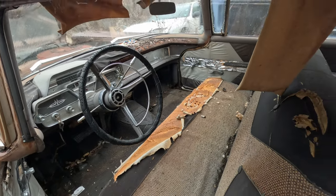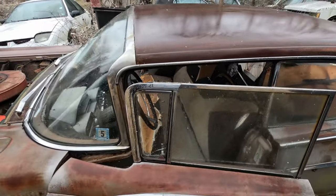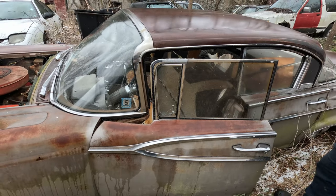Jeez, it just started up and taken out. Yeah. Hey, look at that. What is it? Parts? Is that a new headlight bucket? That's what I thought those were. Is that the back side of the fenders? I don't know. I don't think so.